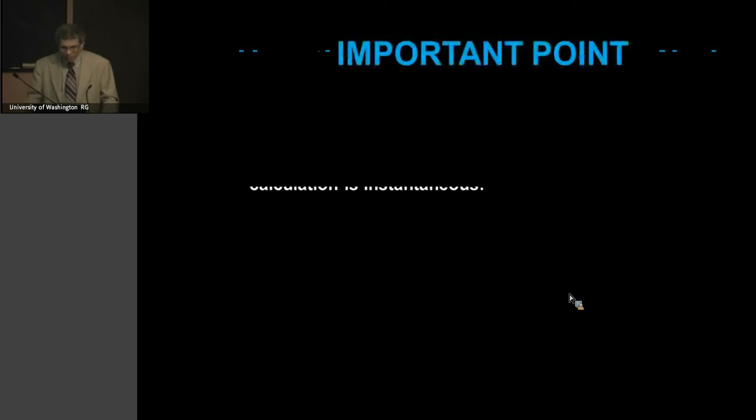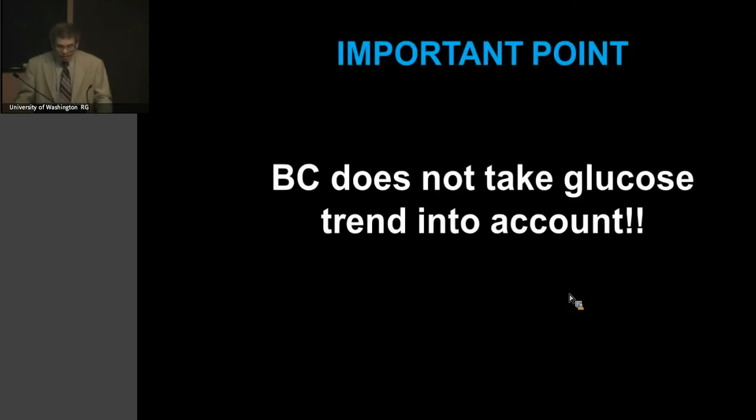An important point is that the bolus calculator does not take the glucose trend into account. The calculator always sees the glucose as being flat. And this is an important point, because as you'll see in just a moment, if the glucose is going up, the pump isn't smart enough to know that, and to know that the patient needs more insulin, and if it's going down, the patient needs less insulin, because the pump always sees this as being stable.